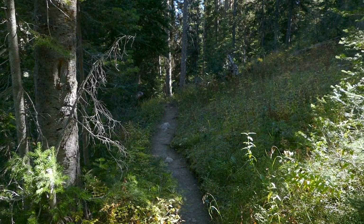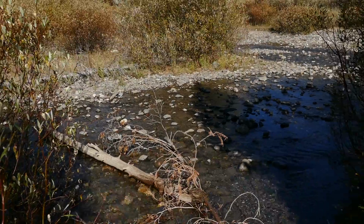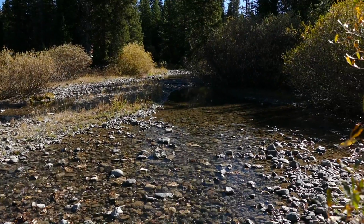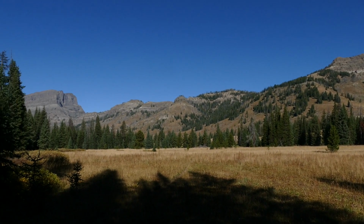That's pretty steep. And then it drops you out, and the payment to get out into the meadow is crossing Pebble Creek. And you have to do this 4 times if you do the whole trip like I did. And this is the first ford, and luckily I was able to kind of step over some stones.